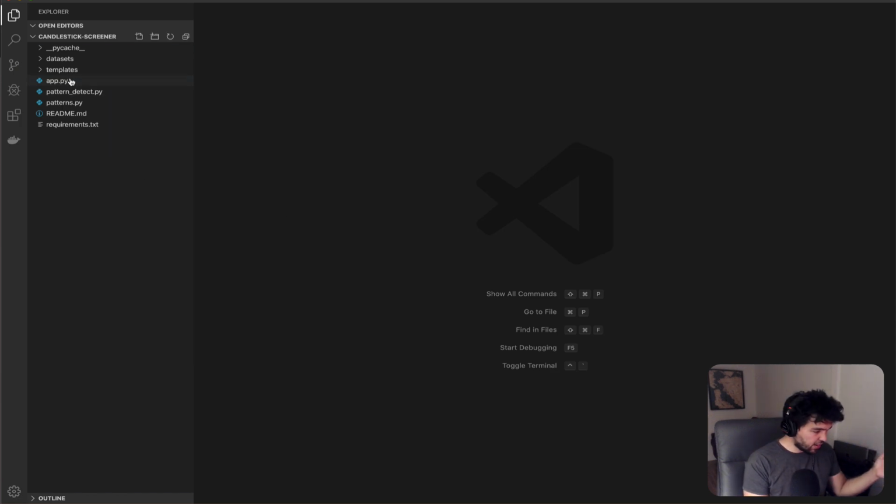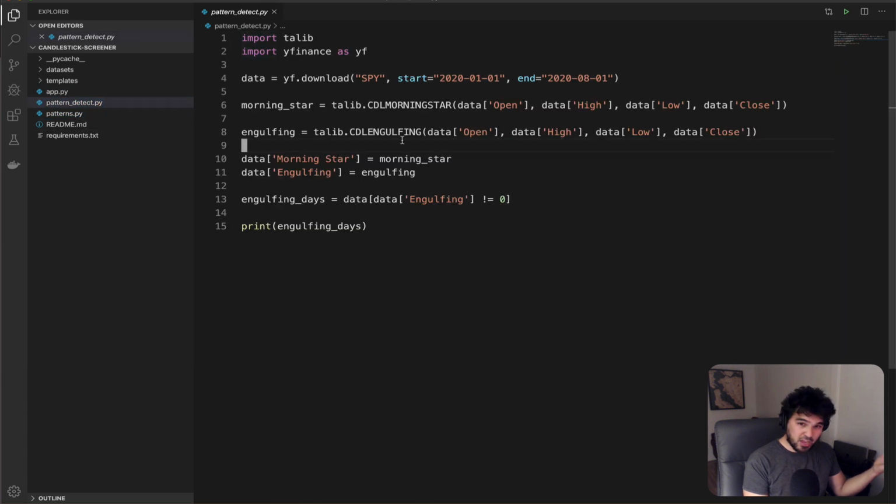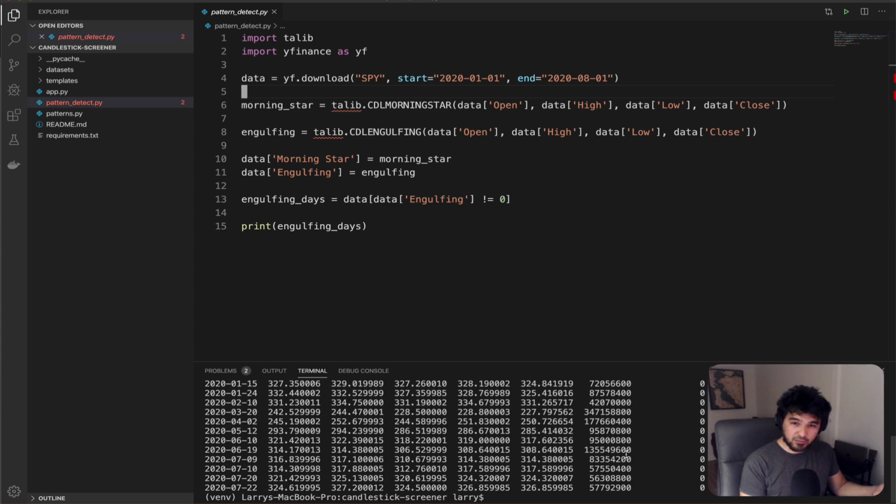So I'm going to open that up, and let's just run it real quick. This is right out of the repository. I have my application, and I have my pattern detection function. Like I showed you how to scan the S&P 500 for different candlestick patterns. So I'm going to run that real quick, right? And that's how we did it from the command line.